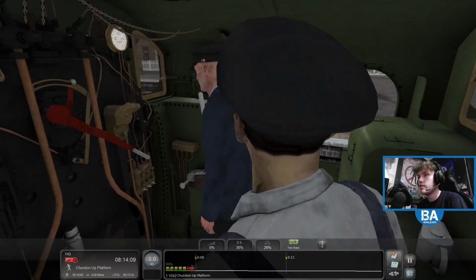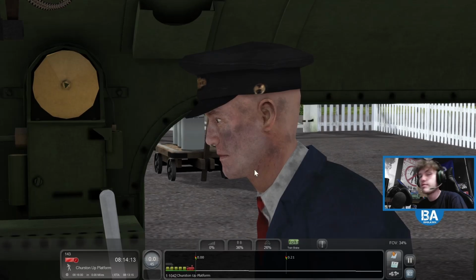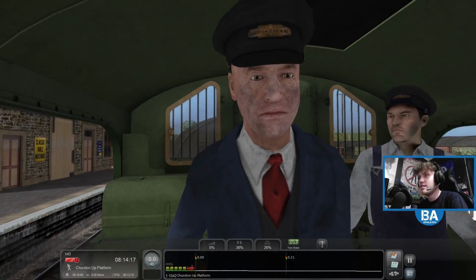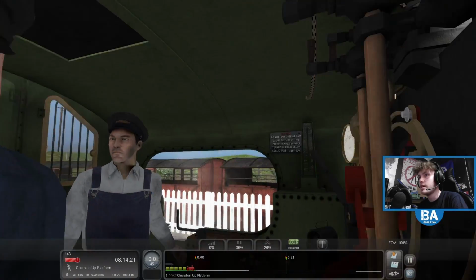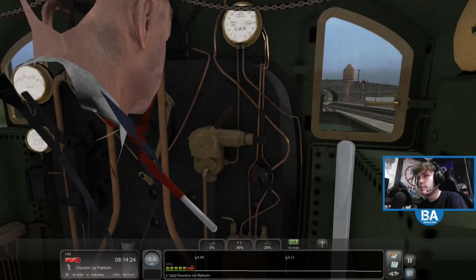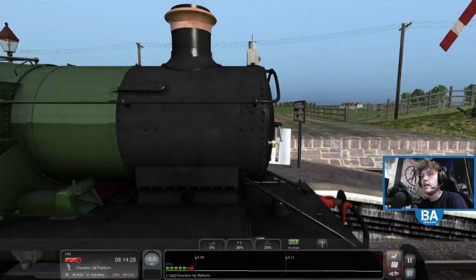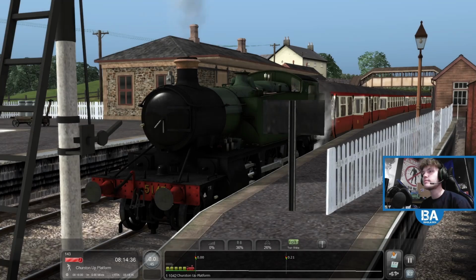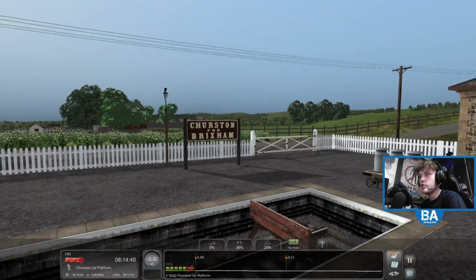There we are, there's our guy there, he looks very interested, doesn't he? He's sort of just staring into space, or staring at something. Probably staring at the brake, like, oh, come on, I want to get going. But yeah, and now we wait again. A nice little station, they're sort of at the top of the hill. Churston for Brixham.